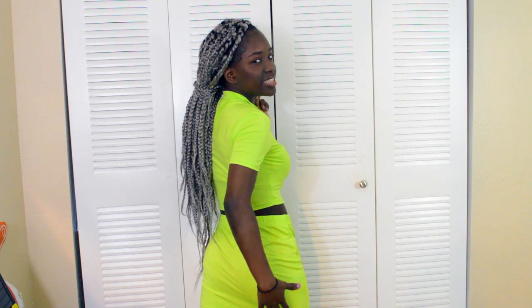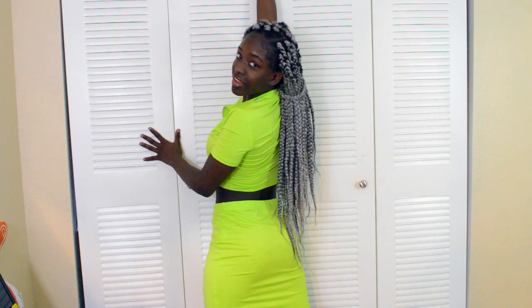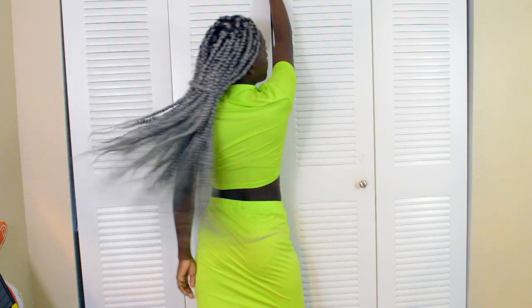See how stiff my booty is? It's barely moving. Can y'all see it? Can y'all see it moving? I'm struggling. So, ooh, my hair untied. It said it's time to come down here. It came down by itself.